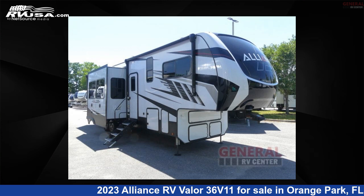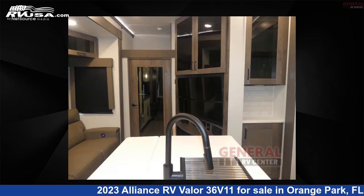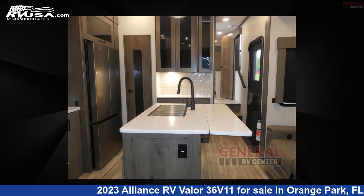This 2023 Alliance RV Valor 36V11 is a toy hauler RV. It is located in Orange Park, Florida, 32073 and is offered for sale by General RV Center.